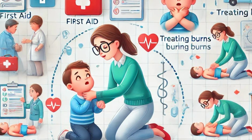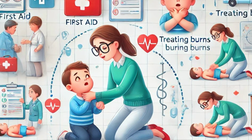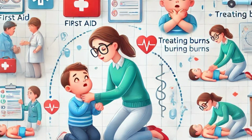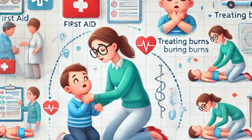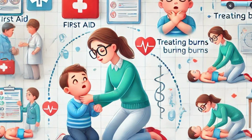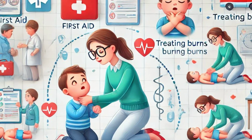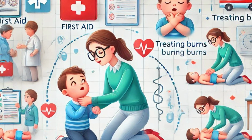Exactly. What about children over 5 years old? How does that change? The Heimlich maneuver technique for older children involves a slight adjustment. Instead of kneeling, stand behind the child, circle their waist with your arms, and position your fist just above their navel. The upward thrusts remain the same. So the key is to adapt the positioning based on the child's size. Precisely. If the airway remains completely obstructed and these techniques prove ineffective, immediately call 112 for professional medical assistance.